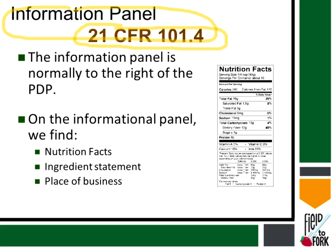So if it's a bottle, there's different requirements for that. If it's an ice cream container, different requirements. So just be aware of placement of these different types of information.